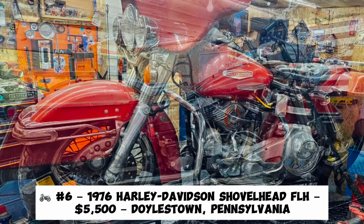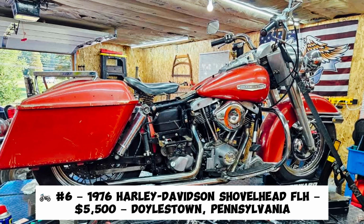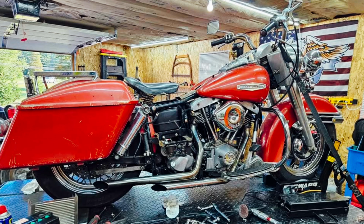Number 6, 1976 Harley-Davidson Shovelhead FLH. Here's a red FLH Shovelhead with tour pack, original pipes, and 2 bonus seats. It runs but could use some tuning love. Titled in the seller's name. Clean and simple, just a big American V-twin waiting for a wrench and some weekend miles.